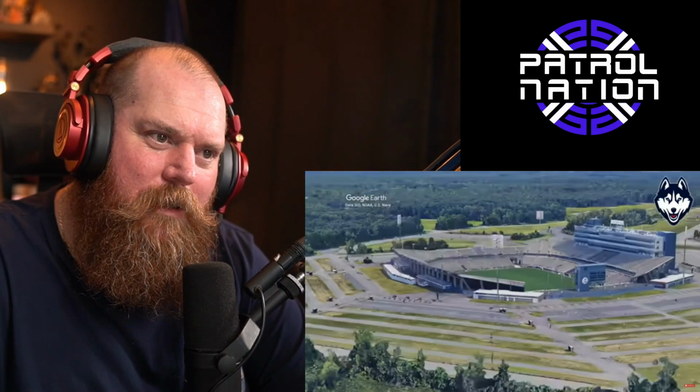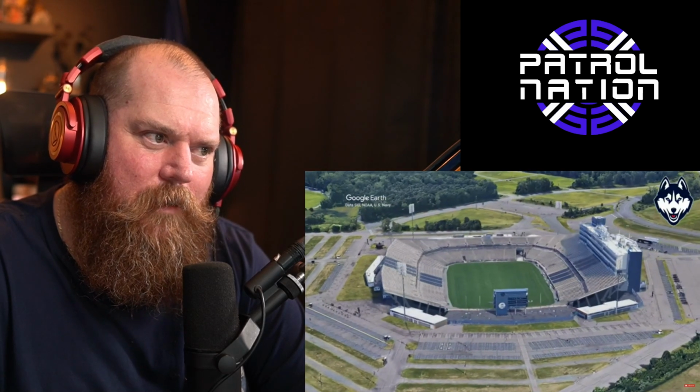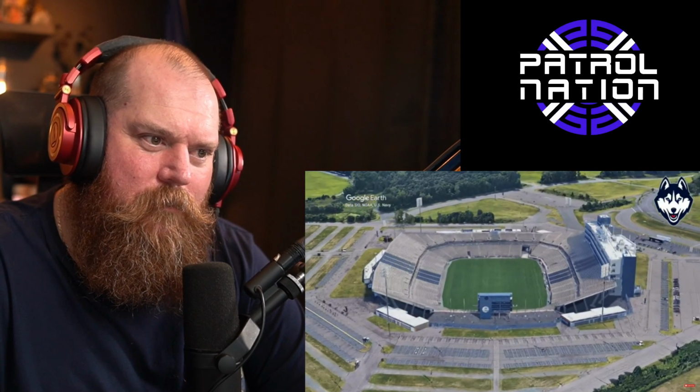I like it. But it still remains a fairly simple stadium. There's not much to the exterior for the most part. But it's a fine stadium.